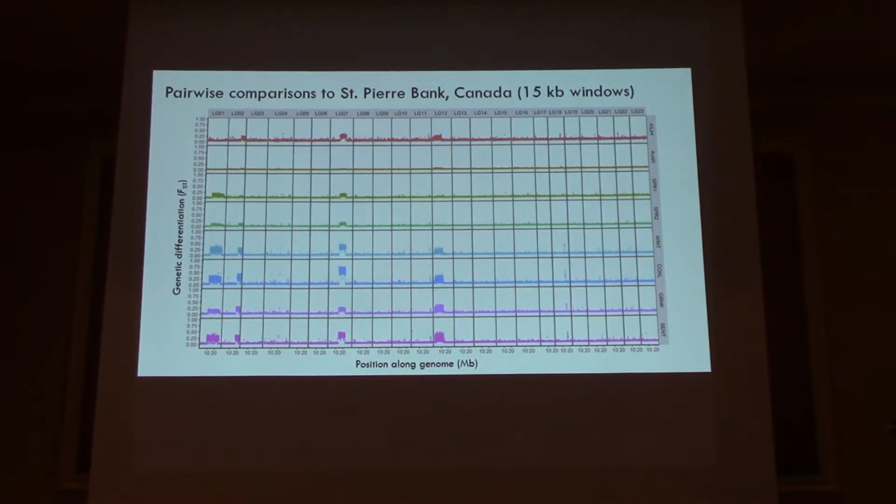What we're looking at here is that each of these horizontal panels is one of those populations that we're comparing the Canadian sample to. The horizontal blocks are linkage groups, or chromosomes, in the genome. So basically the data are organized along the stretch of the genome on the x-axis. And on the y-axis we have FST, a measure of genetic differentiation, so basically how different allele frequencies are between the Canadian sample and the particular population that we're comparing it to. And each dot here is the average across 15,000 base pairs in the genome.